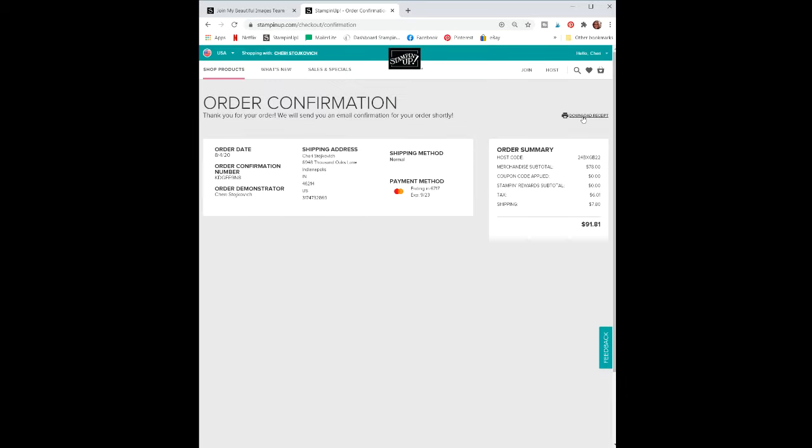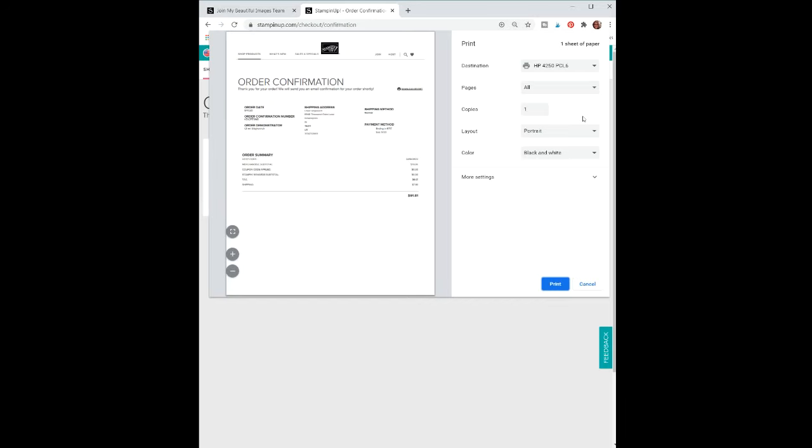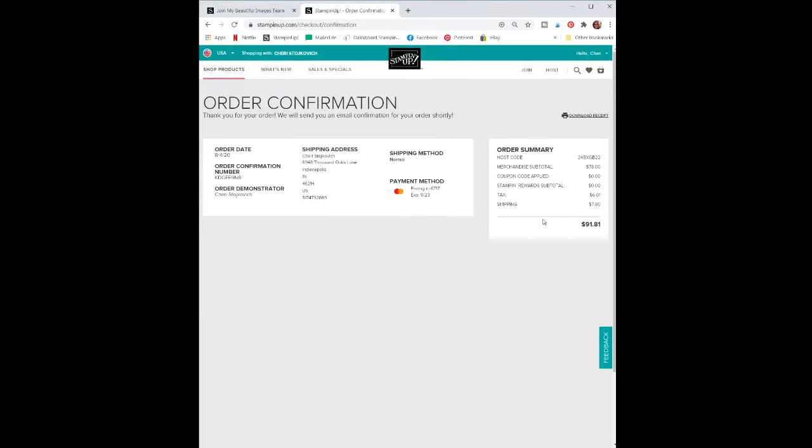Then you can also download a receipt, which I've heard has been a little bit funky today. Oh, mine's not. They must have fixed that. So you can download this. I would just save it as a PDF. And that way you don't have to print it. So save that. And it's all done. So there you go. That's easy peasy.